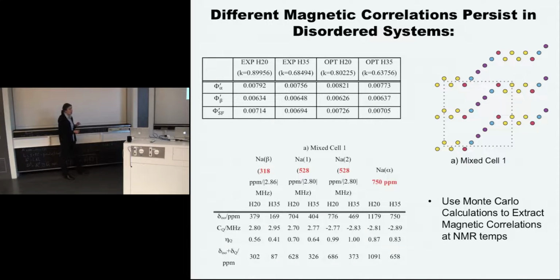We then put them in Monte Carlo codes, and we can then extract the magnetic couplings that are relevant as a function of temperature to the disordered regions, and we can use that to calculate the different NMR shifts that we would expect for this region and compare them with experiments, and the agreements are really very good. So these are the experimental values for the beta phase and the alpha phase, and these are the calculations, and they're very close to the experimental values that are sitting down here.